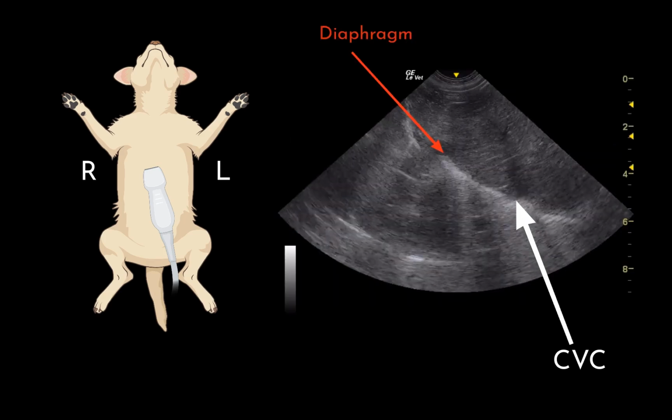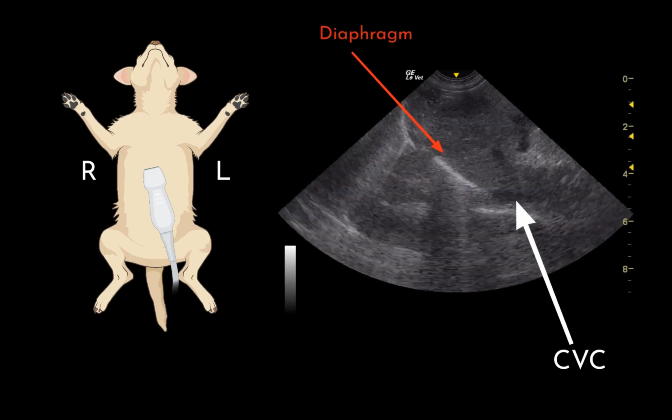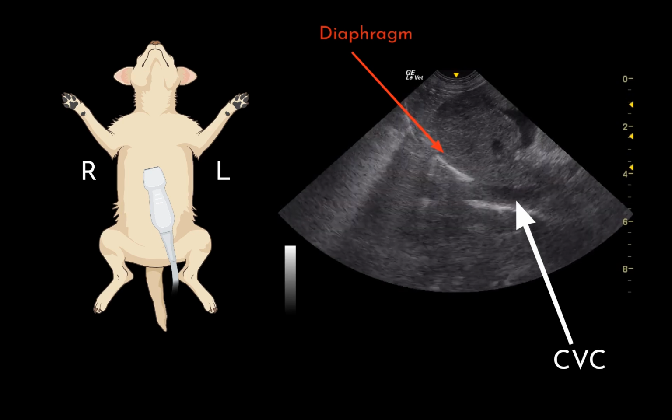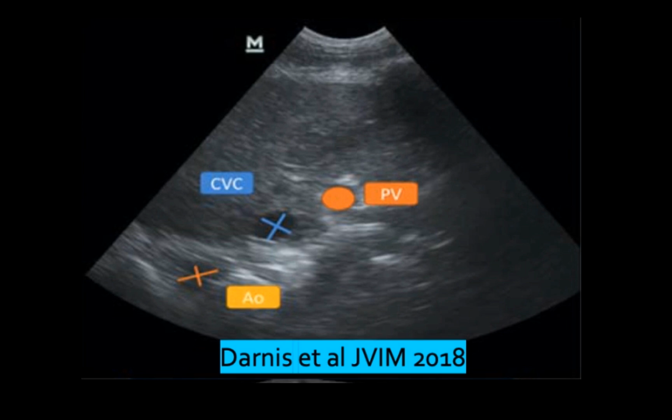Then, the ultrasound probe is slowly slid off to either side of the CVC and returned to the position where the CVC subjectively felt to be at its widest diameter. Alternatively, the CVC crossing the diaphragm can be imaged in the porta hepatis view.